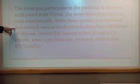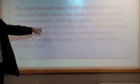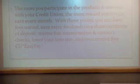If you have fees that are ever charged, say you accidentally made a mistake and you had an overdraft charge in your checking account, we can waive that overdraft charge, $25, cashing in some of your points. Done. Is there a breakdown online that tells you what each of those costs in points? Yep. You can earn extra dividends on a share certificate.